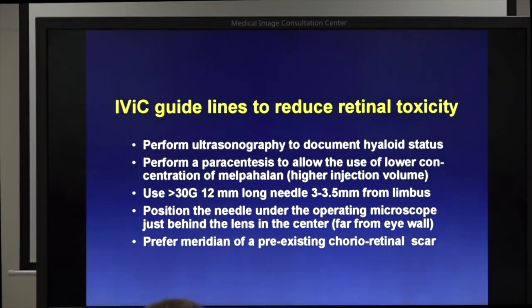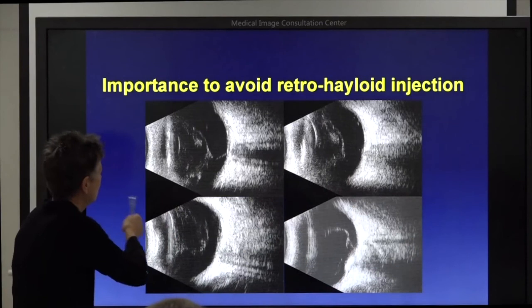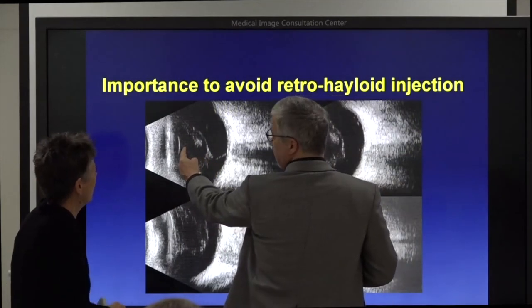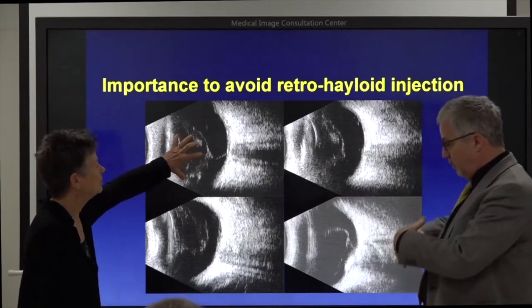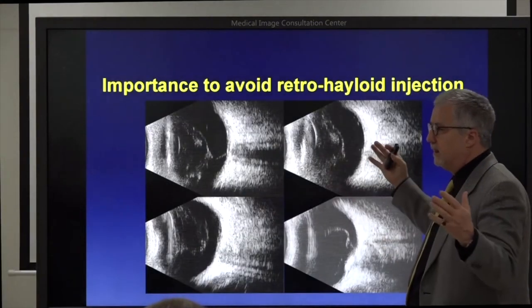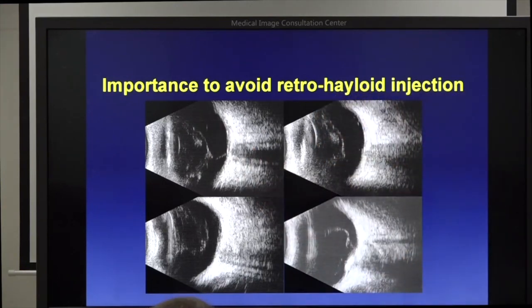Just on that, when you showed the first ultrasound, showing where the vitreous was. Yes. So you're injecting here. Right here. Yes. So what's your theory? That it would diffuse through this vitreous. Yeah. But the tumor's over there. The tumor's here. It will just be a slow release, but not in contact with the retina at the time of injection.